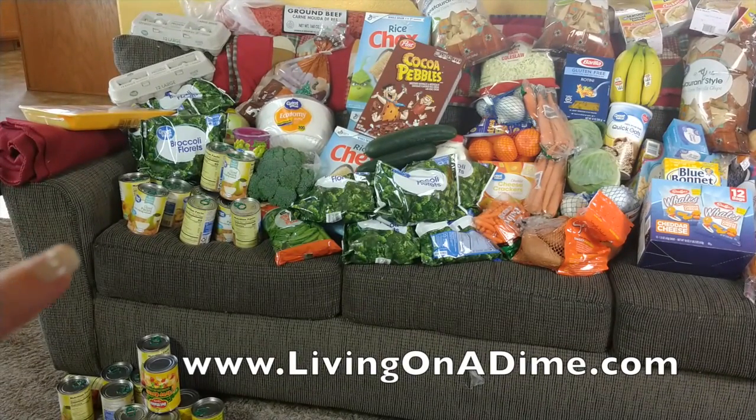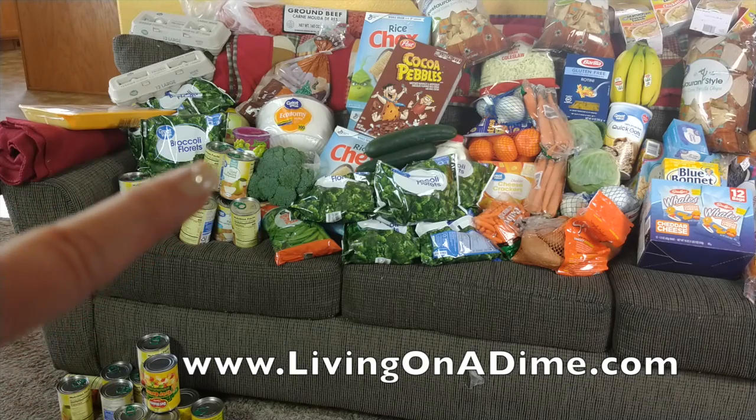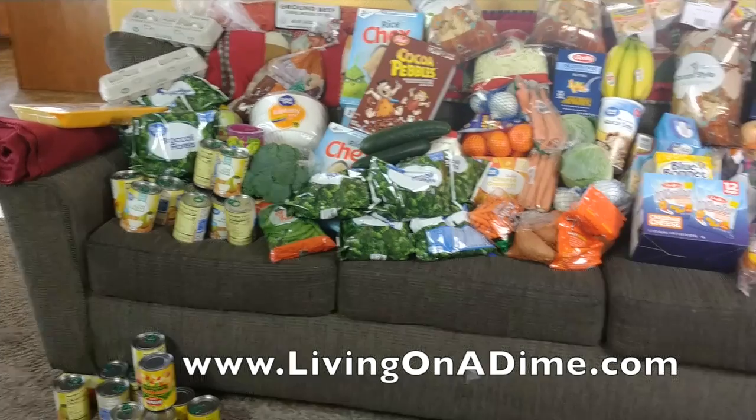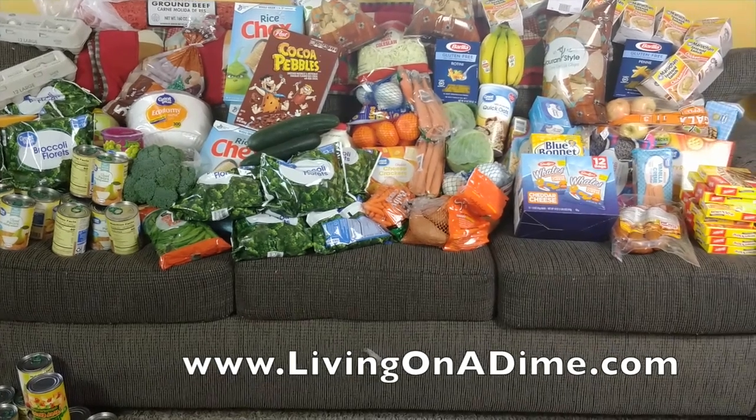Then for canned produce, we've got fruit cocktail, peaches and pears, and applesauce, which got buried back here behind the broccoli. Of course, I got paper plates for easy meals some days, and behind the paper plates is the potatoes that I bought also. Then I got 4 boxes of cereal, 3 rice checks, and 1 Cocoa Pebbles. Those were $2.30 each. I already have Frosted Flakes, so that'll get us through.